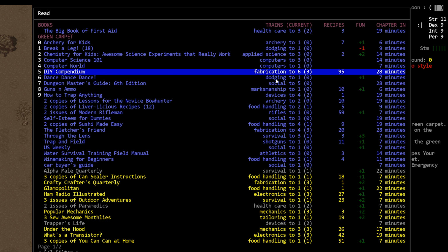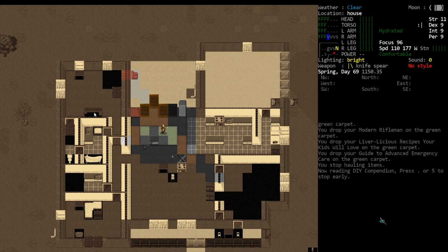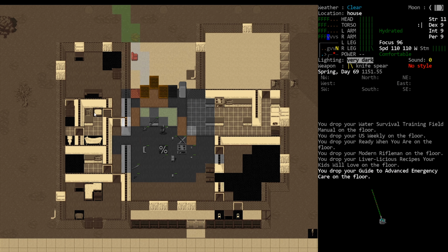28 minutes for that timer. Where's the other Fab book we have? 28 minutes on that one as well. Those are the only two. Okay, so it's going to be slow going, and it doesn't matter which one we read because the chapter lengths are the same. So let's haul our books back down here.